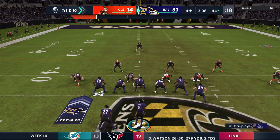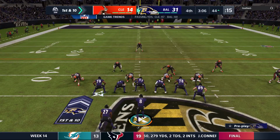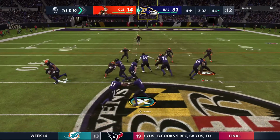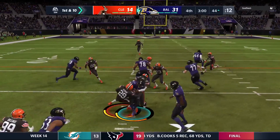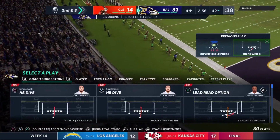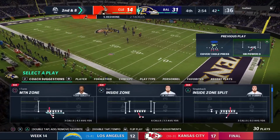A new set of downs. Clock continues to move. No better way to close out a game than to tap those mastodons you have up front. Say, guys, keep pounding them. Let's keep the ball, keep their offense on the sidelines, and let's close this one out. 2 yards on the pickup there. It'll be 2nd and 8.